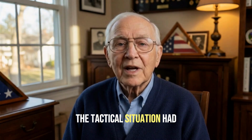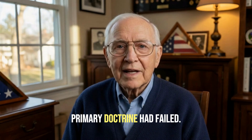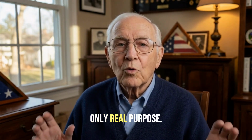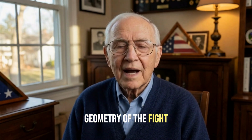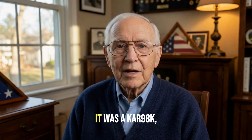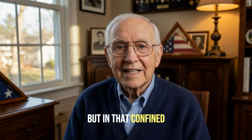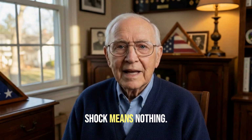The tactical situation had deteriorated, the rifle had run dry, and the primary doctrine had failed. In that critical gap between life and death, the M1911 fulfilled its only real purpose. It kept an American soldier alive when the geometry of the fight turned against him. We checked the enemy's weapon later. It was a Kar 98K, a fine rifle, chambered in a powerful 8mm cartridge. But in that confined space, power without rapid delivery and immense terminal shock means nothing.